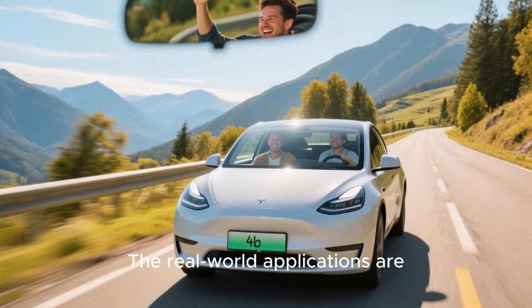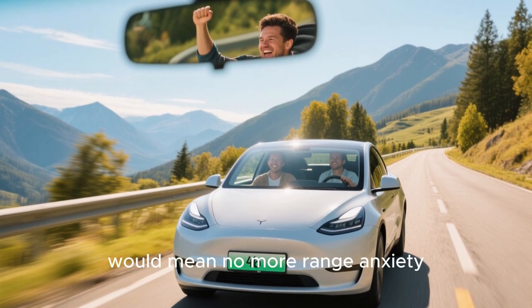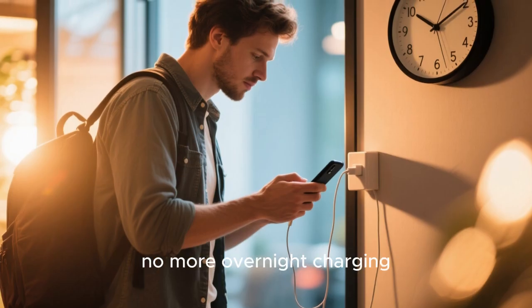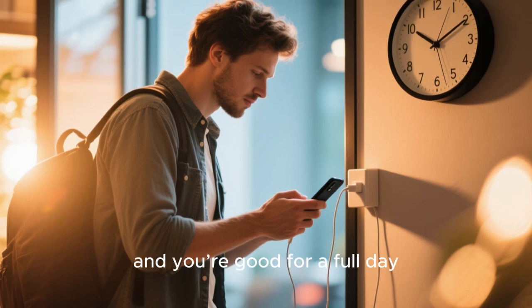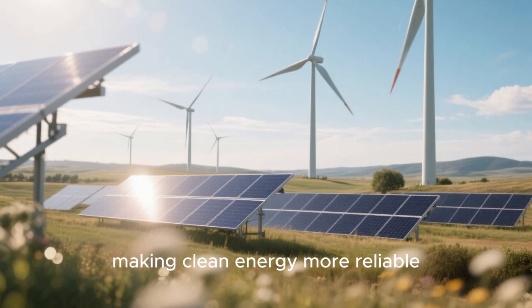The real-world applications are game-changing. For electric vehicles, either technology would mean no more range anxiety. Imagine charging your car in the time it takes to grab a cup of coffee. For smartphones, no more overnight charging. Just plug in for a few minutes, and you're good for a full day. For renewable energy, these batteries could help store solar and wind power more efficiently, making clean energy more reliable.